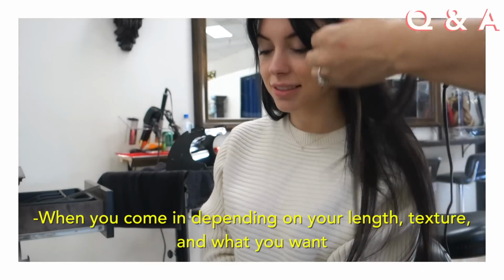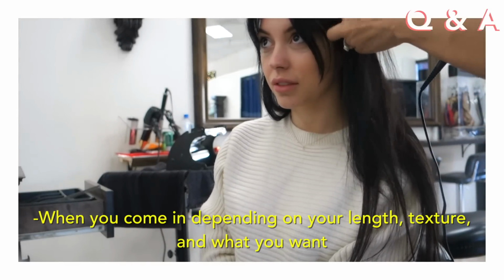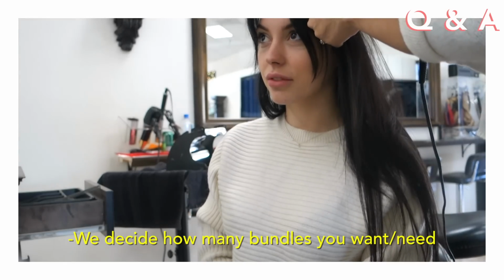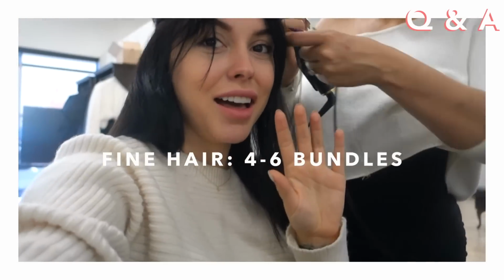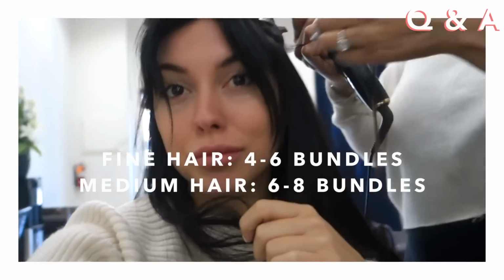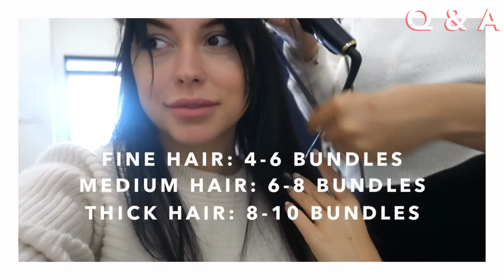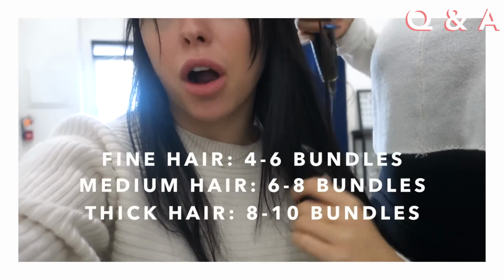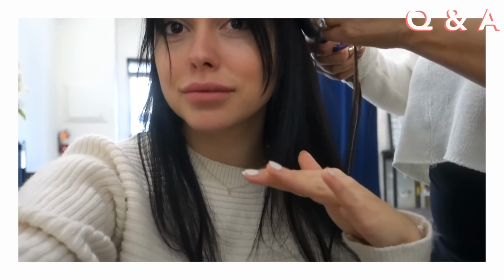When you come in, depending on your length, texture, and what you want, we decide how many bundles you want. If you have fine hair, you'll need approximately 4 to 6 bundles. For medium hair, 6 to 8. And for super thick hair, 8 to 10. I've got 8 bundles and really thick hair, but my hair was also kind of short. If you have really long hair, you might need more to balance it out. Everybody is different, but that's an average.